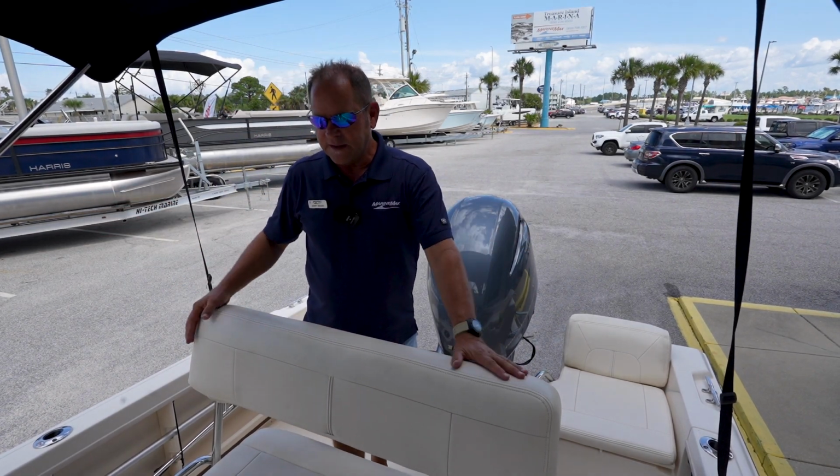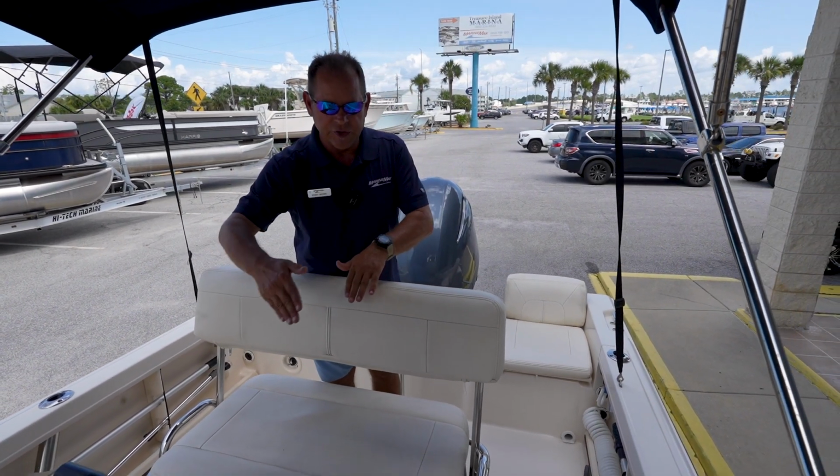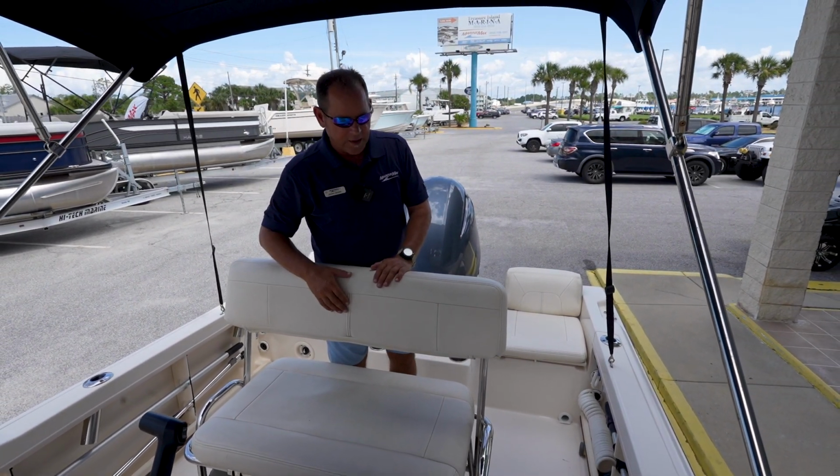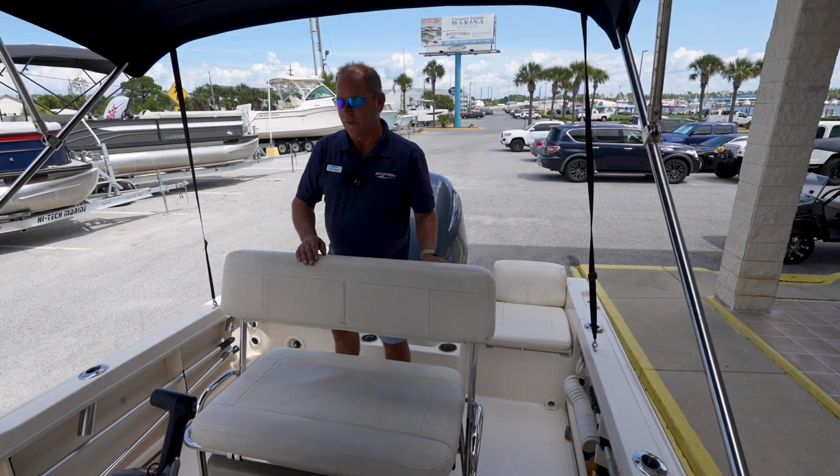You'll see this nice, big, spacious leaning post for this size of a boat. This is fully adjustable, so you can go backwards or forward if you're standing up. Does come with a nice Yeti cooler. It was upgraded to the Yeti cooler, still got the tag on the cooler.